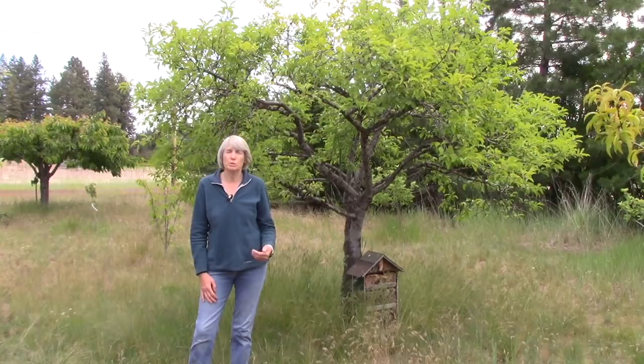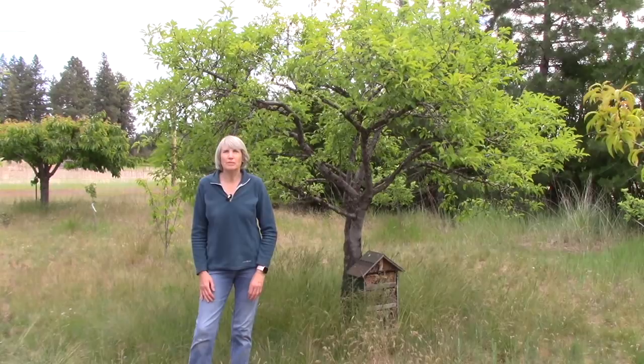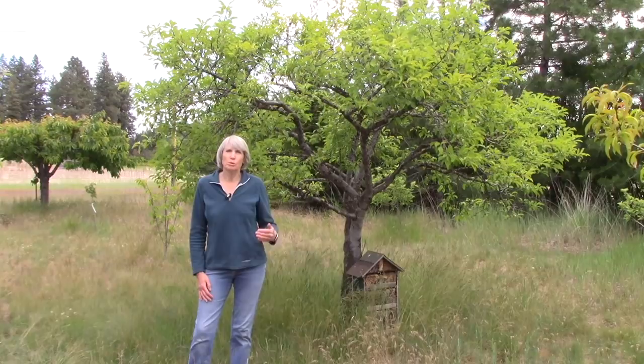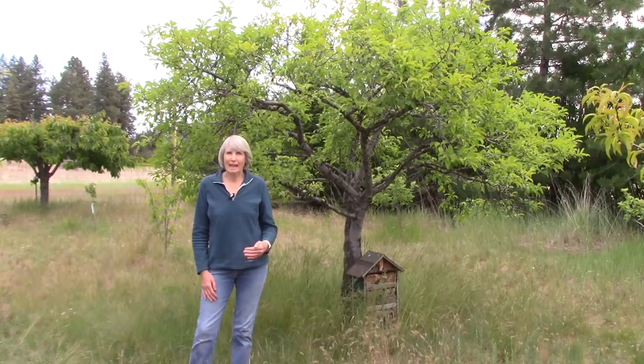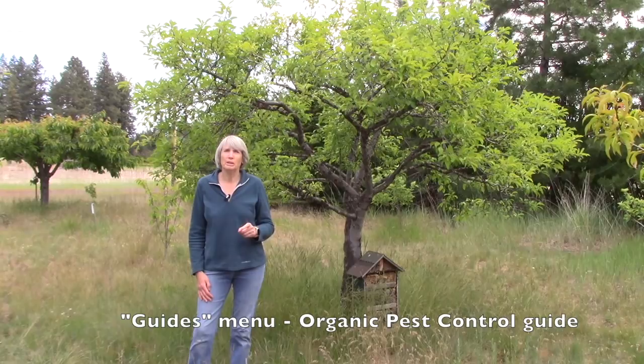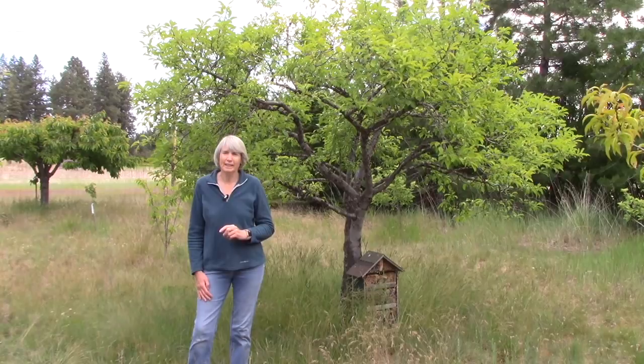This is our small orchard. We have about 18 fruit trees, and we're growing apples, cherries, Asian pears, plums, and peaches. And we grow everything organically. Now, that does not mean leaving things alone. We have organic methods that we use that are research-based, and you can learn more about them by going to my website. If you go to susansinthegarden.com, go to the guides menu, and you'll see a link underneath that says Organic Pest Control Guide. In it, you can learn how we deal with apples and cherries.